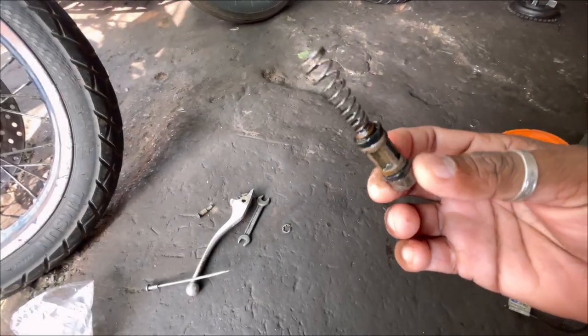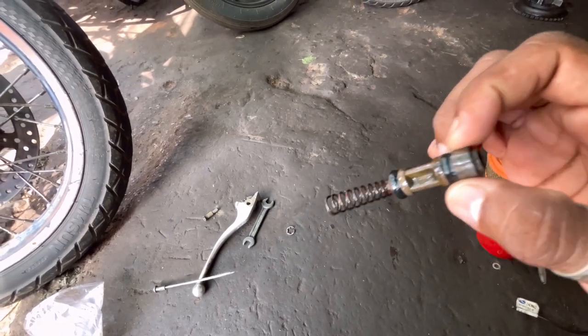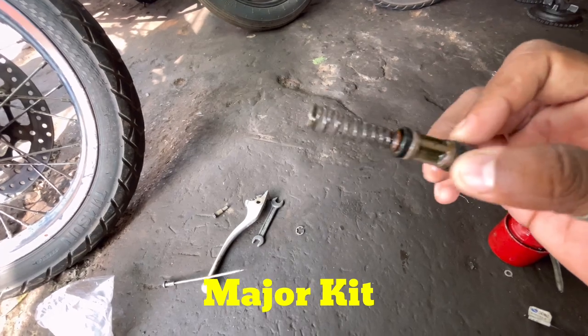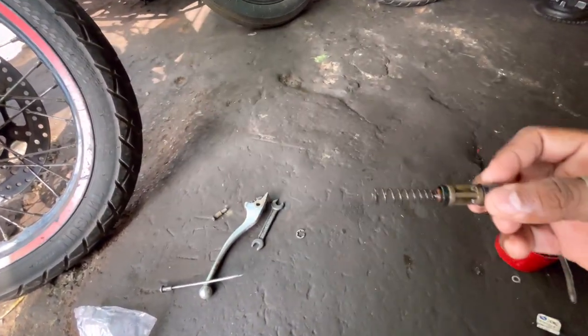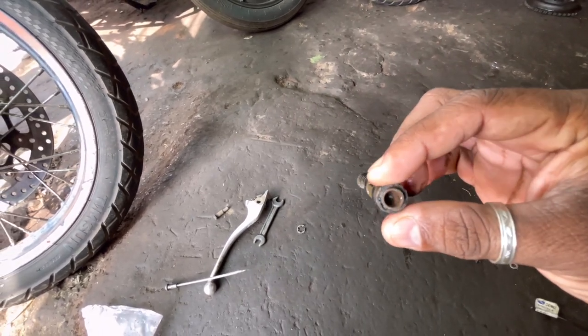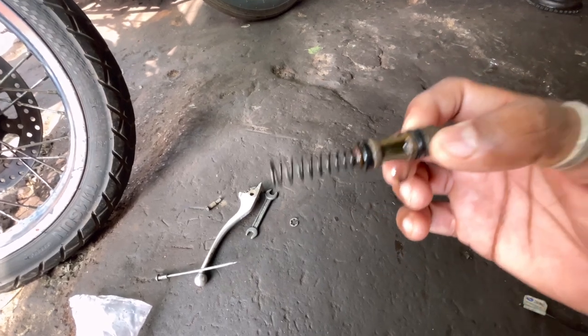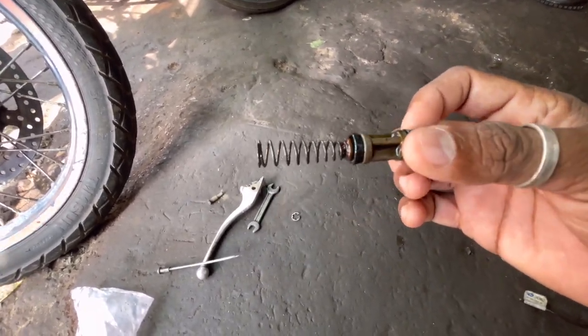This is the main root cause for the front brakes. This is the pump. So when you press the lever, this presses against the oil reservoir and pushes the oil into the calipers and everything. So this is gone from the front brake, that's the reason. And Royal Enfield didn't have it for a long time for the Interceptor, so now we've got hold of one. We're going to put a new one in at the moment.